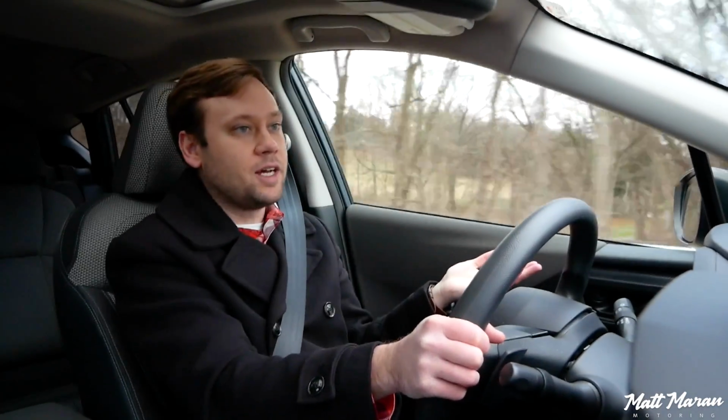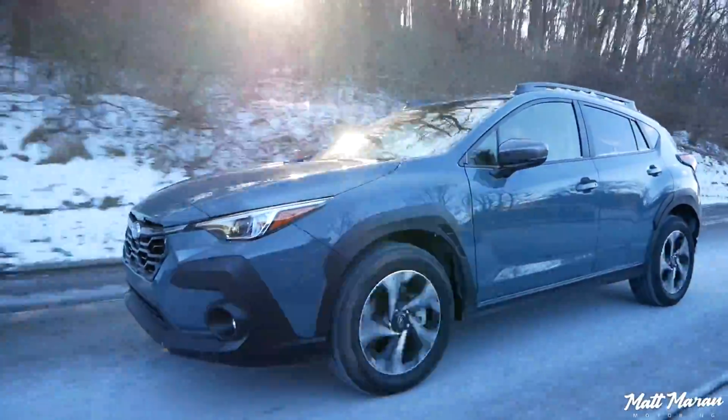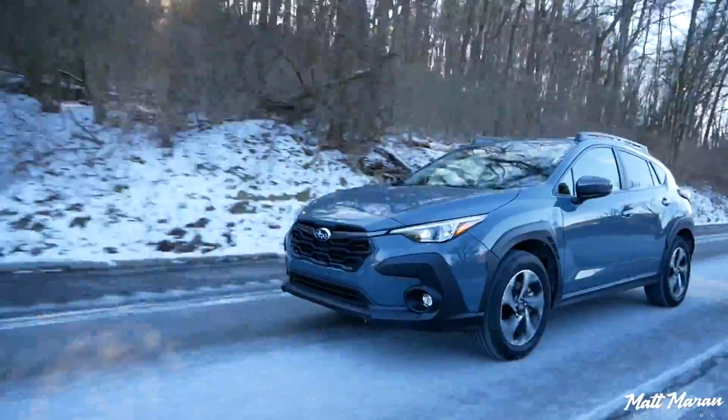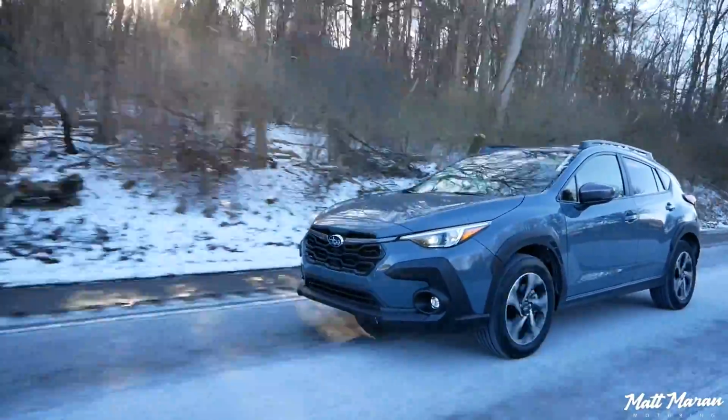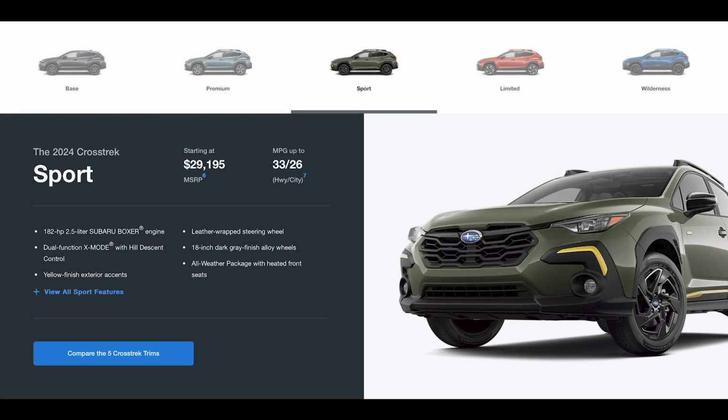And the bottom line is it's going to be okay if you're just doing around town kind of driving. The only time you're going to ever really run into any issue is if you're merging onto the highway. You need that extra little bit of power. That's where you're going to be wanting the bigger engine, which is available, like I said, on Sport and higher trims. So this one being right around $30,000, to get into the Sport, it's going to be about $32,500. So it's about a $2,500 upcharge for that engine.